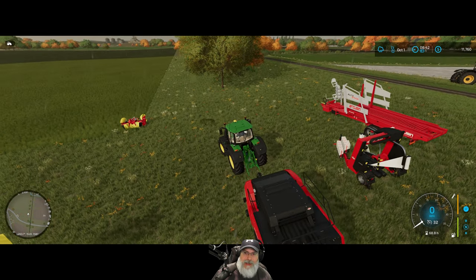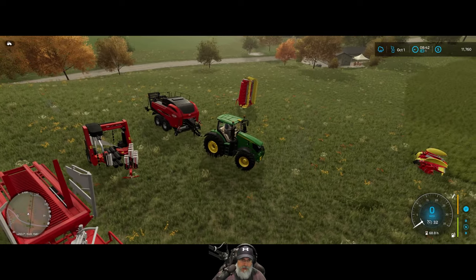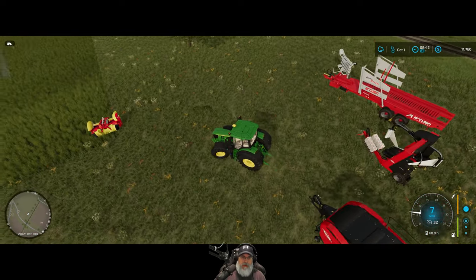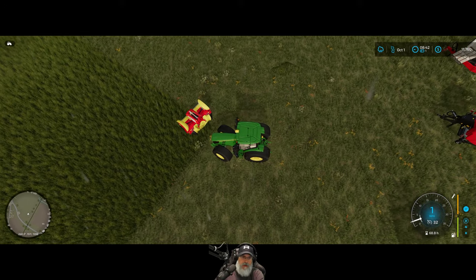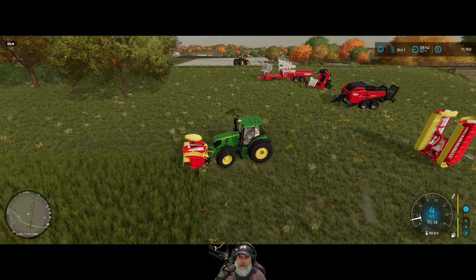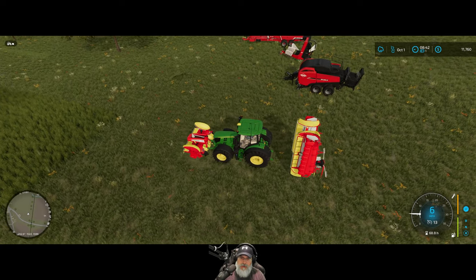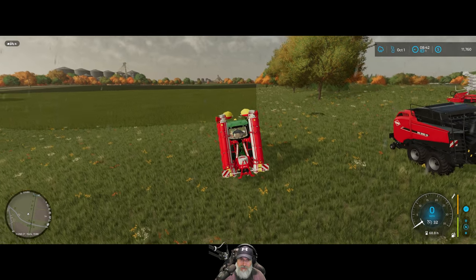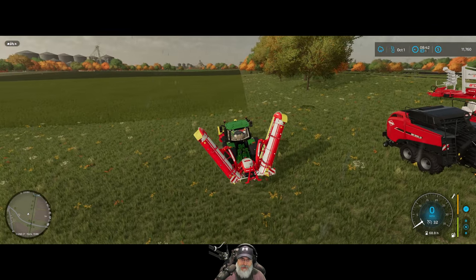All right, guys, we're back. I have been moving equipment around to the proper location that they need to be in. So what we're going to do here is we're going to hook up this tractor to this guy and to this one. And this mowing setup might actually windrow now that I think about it. So let's just see if that's what it does.